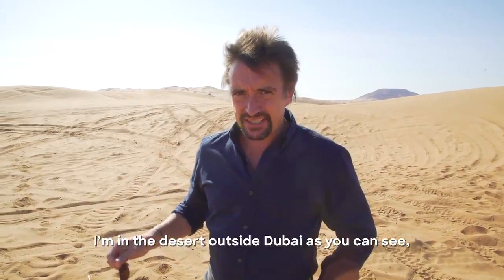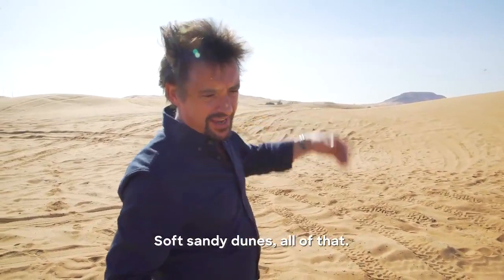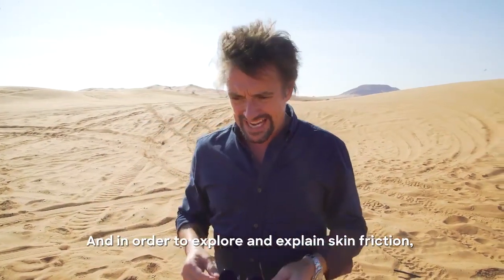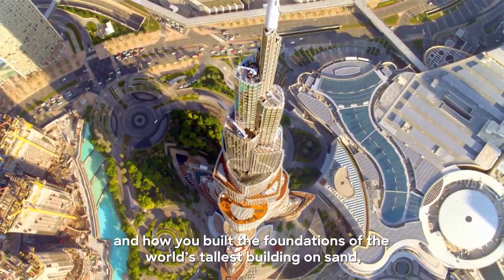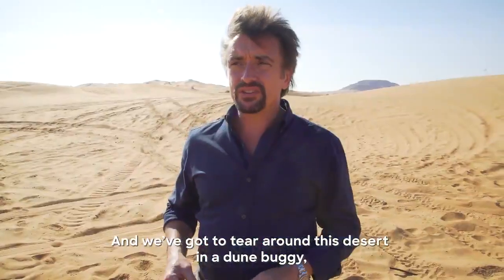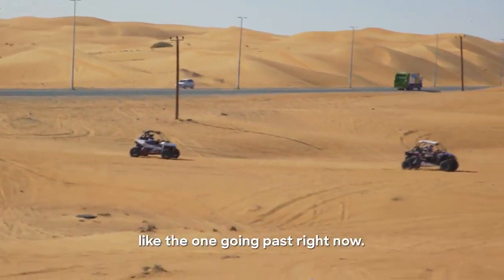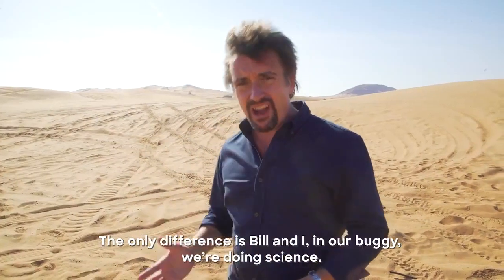I'm in the desert outside Dubai, as you can see, and this is the kind of desert you used to draw as a kid. Soft, sandy dunes, all of that. And in order to explore and explain skin friction and how you build the foundations of the world's tallest building on sand, I'm being joined by Bill, who is the engineer designer behind it, and we have got to tear around this desert in a dune buggy, like the one going past right now. The only difference is, Bill and I, in our buggy, we're doing science.